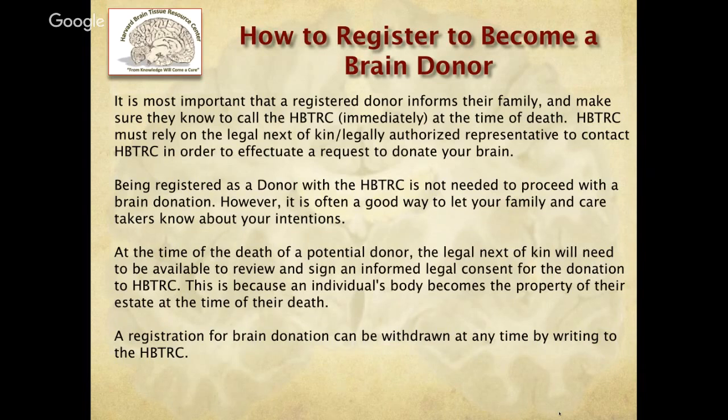A registration, however, is not needed to proceed for a brain donation. We can be called at any time. It's just a very good way to discuss this with family and caretakers. At the time of death of a potential donor, it will be up to the family to reach out to us, discuss the brain donation, sign an informed legal consent, and eventually proceed with the brain donation. However, a registration, if done, can be withdrawn at any time by writing to us and is not binding.